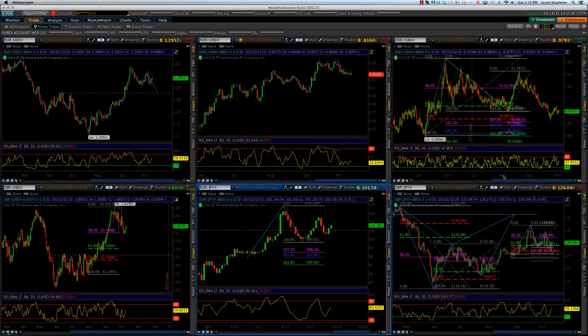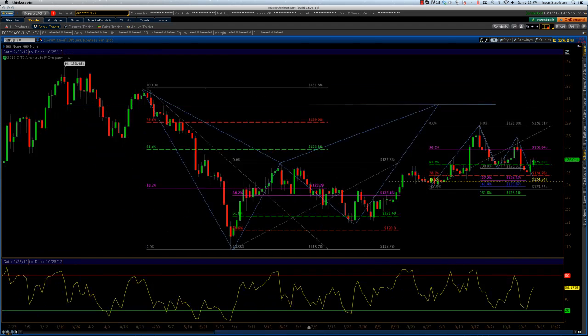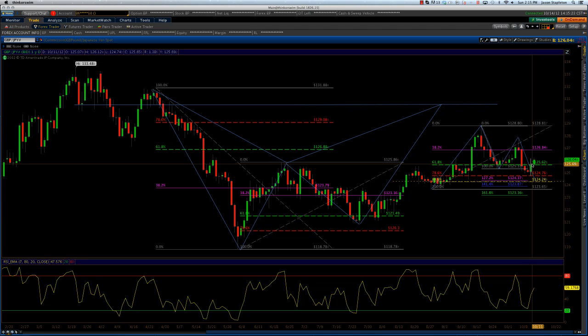I'm going to leave Canada alone for right now. I want to show you something on Aussie dollar here in a minute, but let's go to the pound yen. Pound yen, we have been watching a potential bat pattern set up for a potential sell around 130.50s. Now that hasn't happened yet. The market's kind of traded in here and thrown around a little bit of junk, but we're coming into a potential Gartley pattern buy.